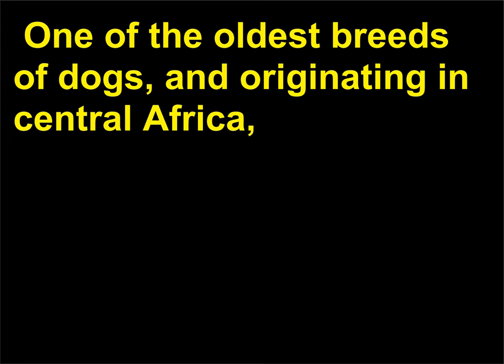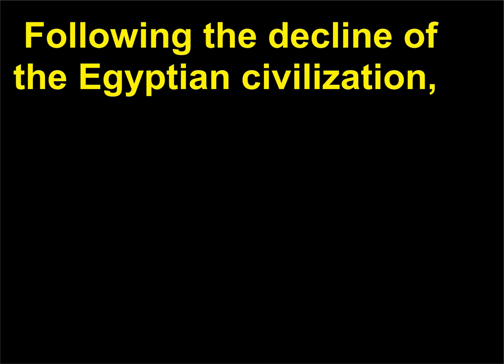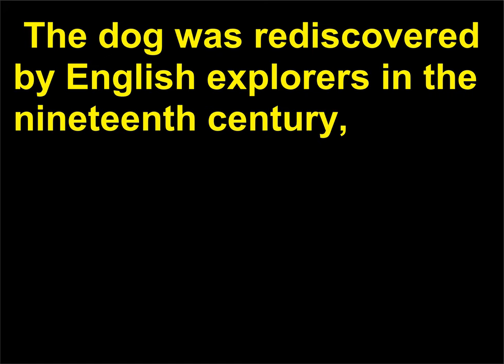The Basenji was often given as a present to the pharaohs of ancient Egypt. Following the decline of the Egyptian civilization, the Basenji was still valued in Central Africa for its hunting prowess and its silence. The dog was rediscovered by English explorers in the 19th century, although it was not widely bred until the 1940s.